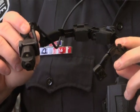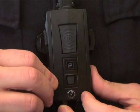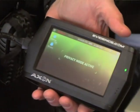The Axon literally is a head cam system where there's a small camera that the officers can wear. It's either attached to the bill of their ball cap or right over their ear. Then they have the communication hub mounted in the center of their uniform shirt, and they have the computer with a 4.3-inch screen mounted to their utility belt. It can be in their cargo pocket of their pants.